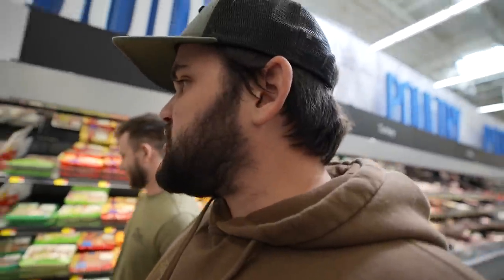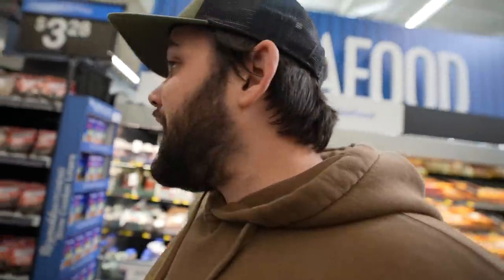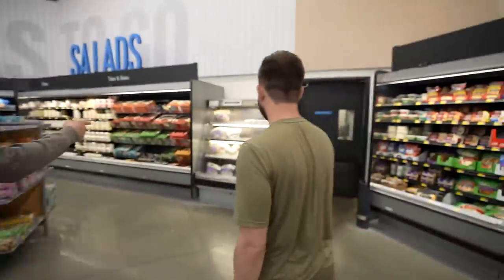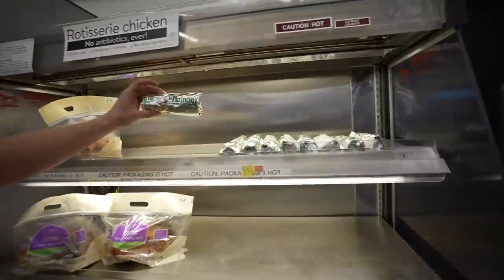Now, what about something sweet, you know, for our raccoon friends? Should we get them a box of donuts? Right here. I say we go get the old daily dozen. Let's go get a dozen. I'm kind of hungry anyhow. Rotisserie chicken. Oh, yeah. No, that's it. What's going on there? What are those?